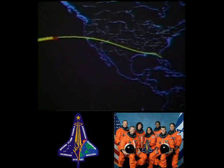Columbia speed 16,620 miles per hour. Range to touchdown at the Kennedy Space Center runway, 3,450 statute miles.